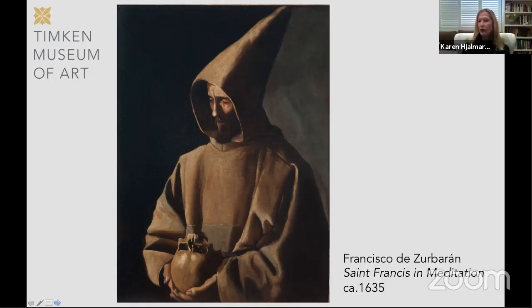Zurbarán painted for the church, and he actually painted over 34 likenesses of St. Francis. If you look at that somber color, this is very typical of the Spanish Baroque. If you look at our own Murillo in the Timken collection, Velázquez, Zurbarán, they use that very dark, rich background, a lot of black, kind of monochromatic.